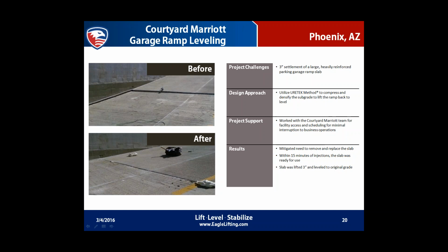As a matter of fact, if you look it up on YouTube, URETEK Courtyard Marriott, you can see the video of the entire URETEK process where we drilled very small holes, provided the injections until the polymers came out, allowed the reactions to occur, and then lifted the ramp back to level. This was as compared to the alternative, which was demoing out the entire ramp, shutting down the access for over a month so they can pull it out, strengthen the soil, lay a new foundation for the slabs, and then pour the slabs and wait for it to cure before opening it to traffic again.